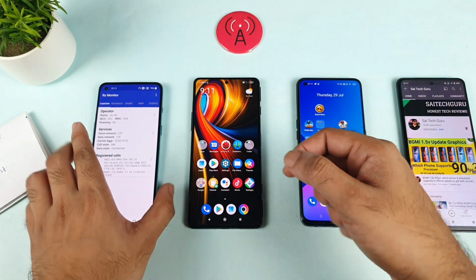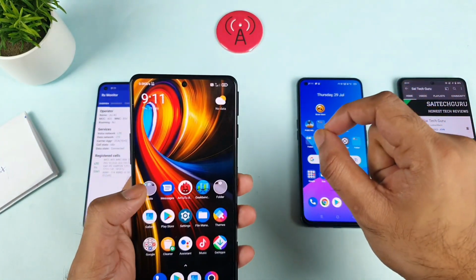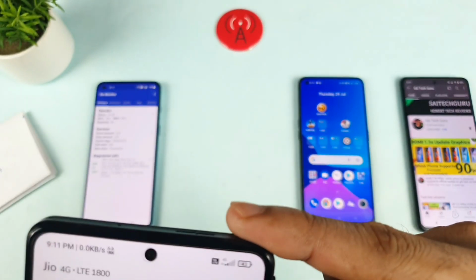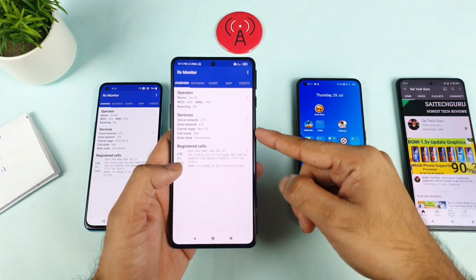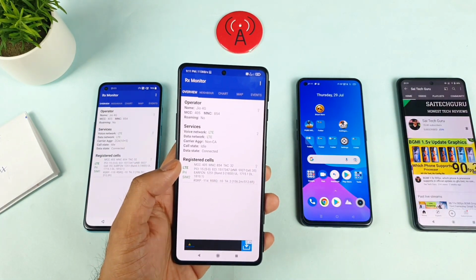And next, let's move to the next phone, which is the Poco F3 Pro device. So this is the Poco F3 Pro. I'm using only the Jio SIM card during this testing. Let's see what this phone is up to. On this phone, I'm getting the same 1800 band but without 4G plus, as you can see exactly, without 4G plus. So in my experience of using this phone for the past 2 days, this phone is not connecting to the 4G plus carrier aggregation if the band is connected to the 1800.